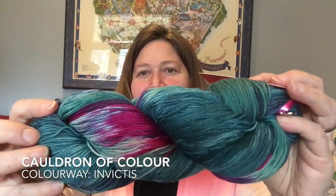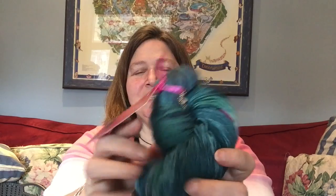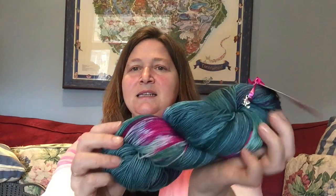And I have a couple more things I want to show you. Last week I talked about Sarah and Cauldron of Color, and that she had just opened up an Etsy shop, and she's got some fun colorways. I talked about Invictis, which was one that I had ordered. Now that you can see it, you can see why I just couldn't resist this beautiful tealy blue, greeny blue with that shot of purpley magenta. Just lovely, amazingly lovely. This is a 75% merino, 25% nylon, colorway Invictis. So love, love, love.